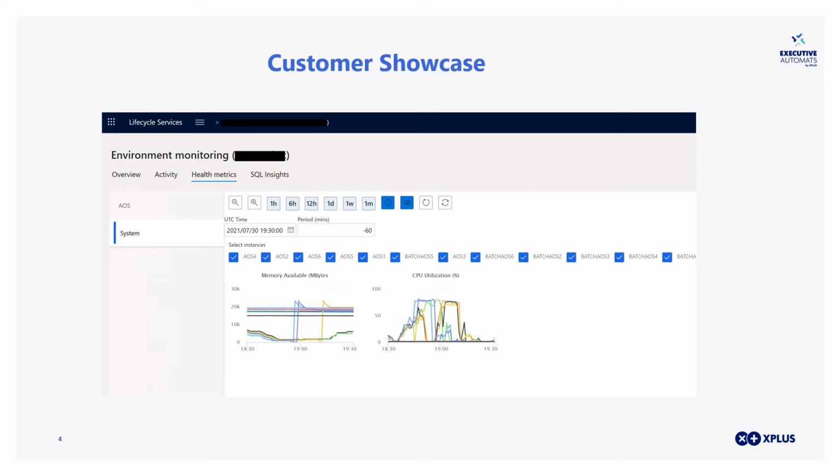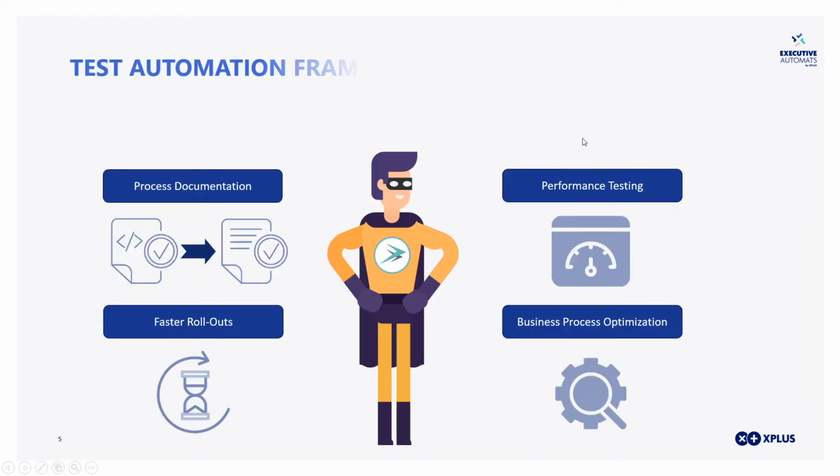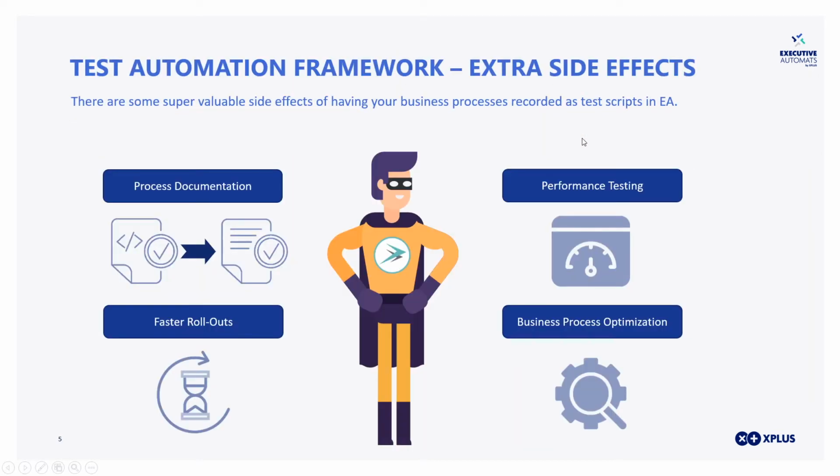What I'm going to do right now, I'm going to jump into the executive automates and I'm going to show you a little bit more regarding the setup and the recording. But I'd like to mention that performance testing is one of the aspects. There are multiple others, along with business process optimization, along with automatic scripts for rollouts, along with documentation, and actually along with security creation. So the executive automates can be treated as all-in-one solution to address most of the common issues known for implementation process.